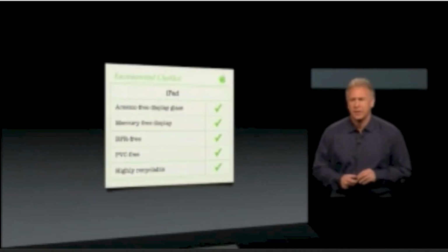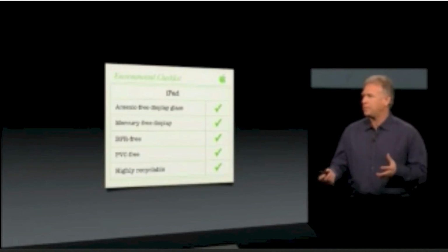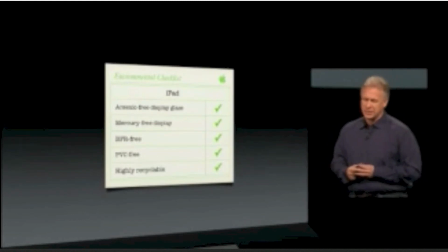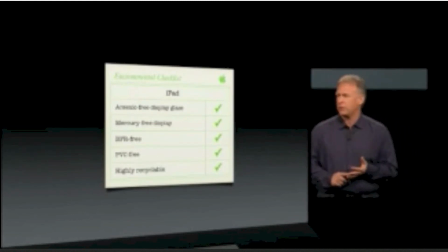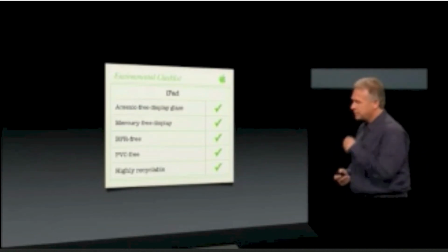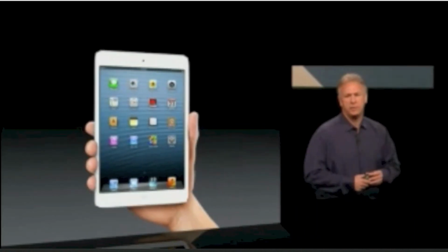Of course, like all of our products, the team works very hard to make sure this is environmentally friendly. The iPad mini and the 4th generation iPad have arsenic-free display glass, mercury-free display, BFR-free, PVC-free, and of course, are highly recyclable. So this is an amazing new addition to our iPad family.